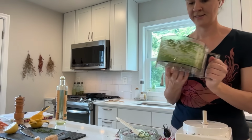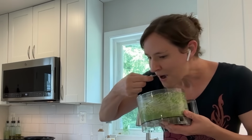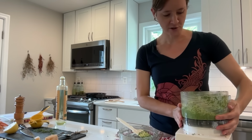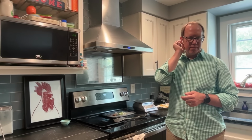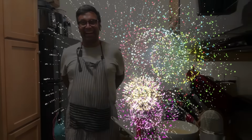All right, yeah. Looks pretty good. I'm gonna do some taste testing and fine tune the salt and cheese, but that is a pesto right there. There it is. It's good. I think I'm gonna add some more basil and some more cheese, but the carrot greens have a really bright, exciting flavor, so it's nice. Yay.